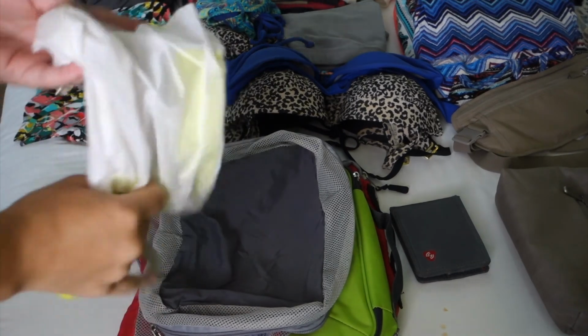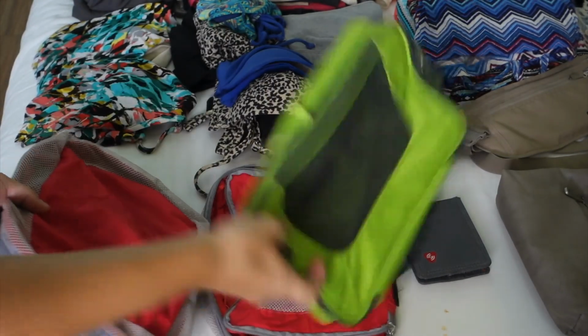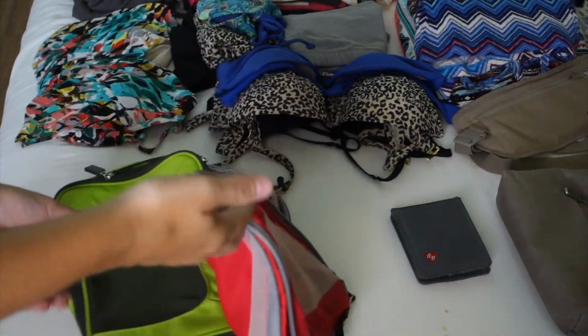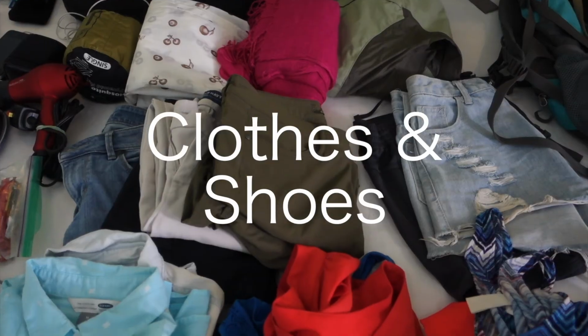And the next thing is packing cubes. Again, my friend, I think this is the last item that she loaned me, but thank God she did. It was my first time using packing cubes. They've been a lifesaver, and that is how all of that fits in my bag.